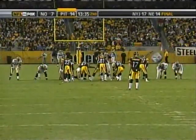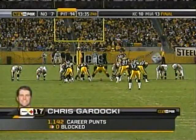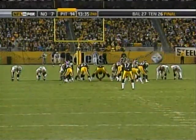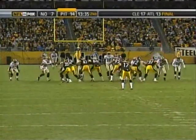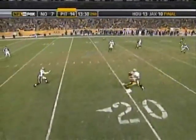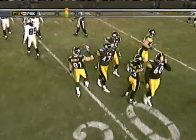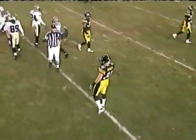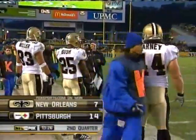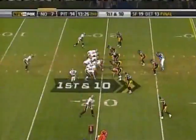Michael Lewis has an 8-yard average for punt returns, and Chris Gardocki has 1,142 career punts, with 0 blocked. Make it 11:43, an ugly punt. And Lewis will watch it bounce backward. So they'll start at their 20. It's a 14-7 Pittsburgh lead after a 33-yard punt from Chris Gardocki. Saints ball.